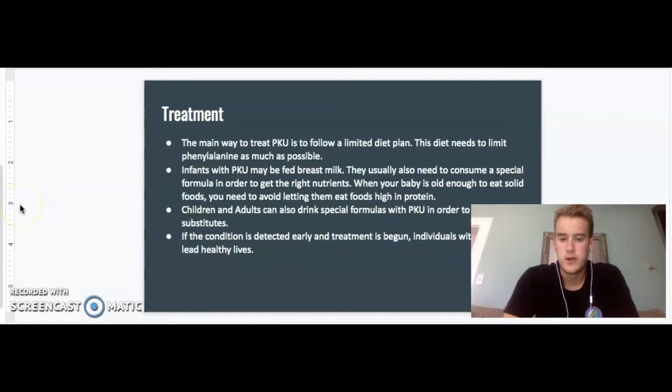So here are some of the very limited treatment options that you can take if you have PKU. So the main and most common way to treat PKU is following a limited diet plan. So this diet plan obviously needs to limit phenylalanine as much as possible. So as mentioned before, you need to avoid foods with protein and artificial sweeteners.